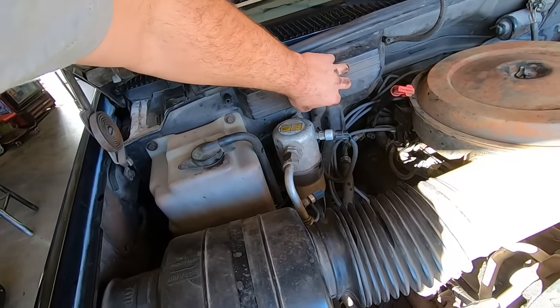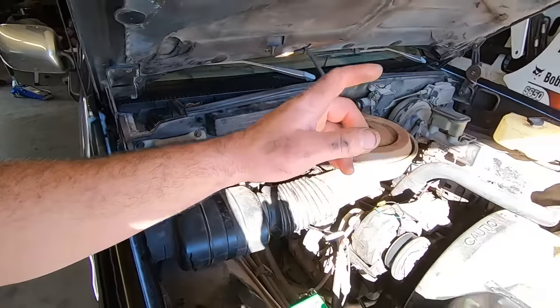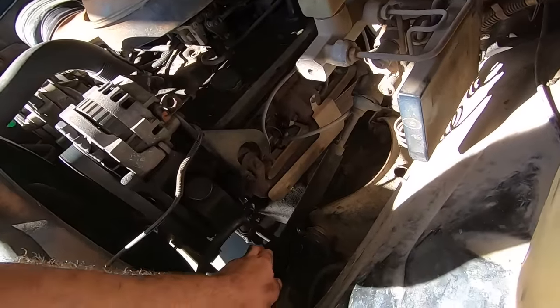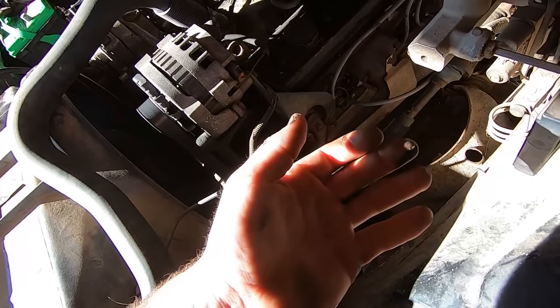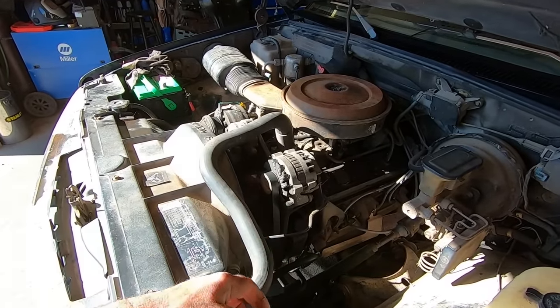Got our cover put back on here. That was laying in the toolbox for your fuse relay center, whatever you want to call it. Topped off the power steering. Cleaned up both the hoses down here because that looks like where it's leaking, but they're both dry yet. Valve cover gaskets are leaking as well, so that's on the list.